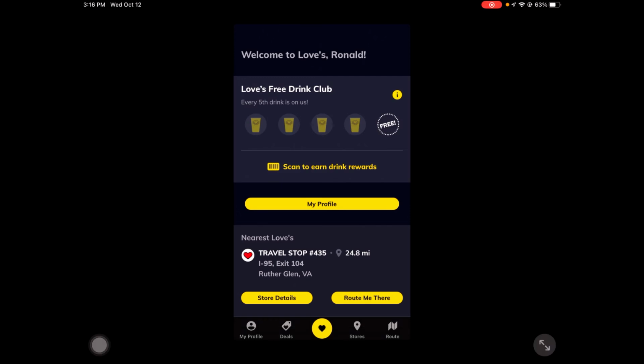Now, with regards to the high speed internet, all Love's travel stops have a standard Wi-Fi connection, which is free if you're visiting there. However, it's not very fast. Now, if you're a person who's vlogging your adventures, I highly recommend that you get the premium Love's Wi-Fi plan. And they have 3 of them.